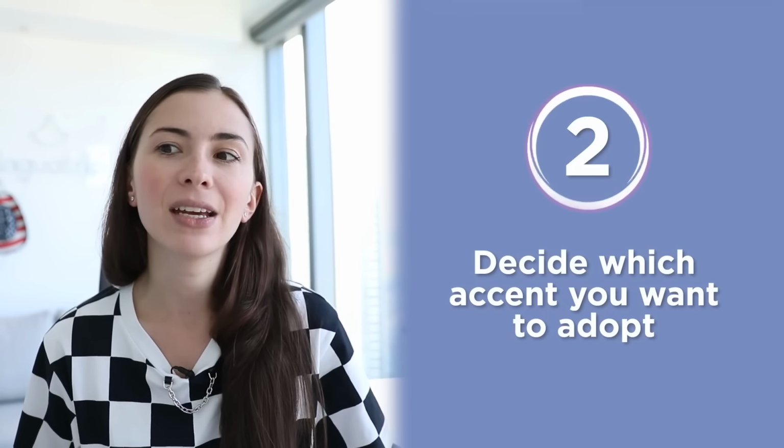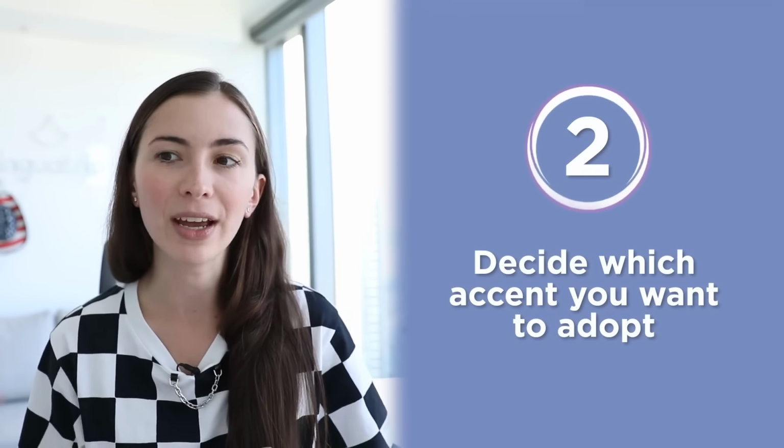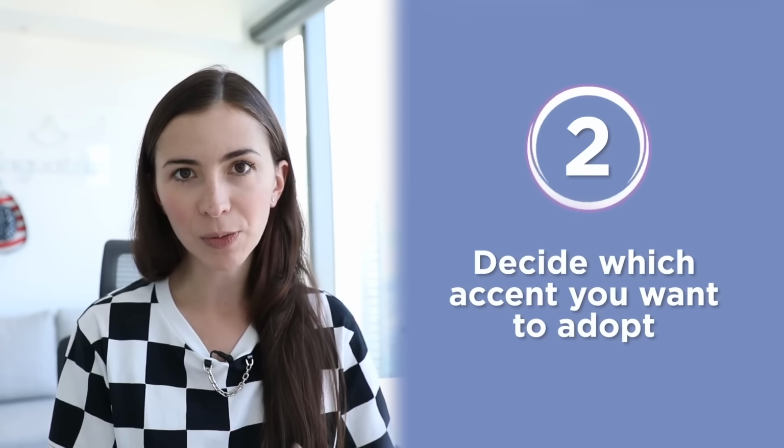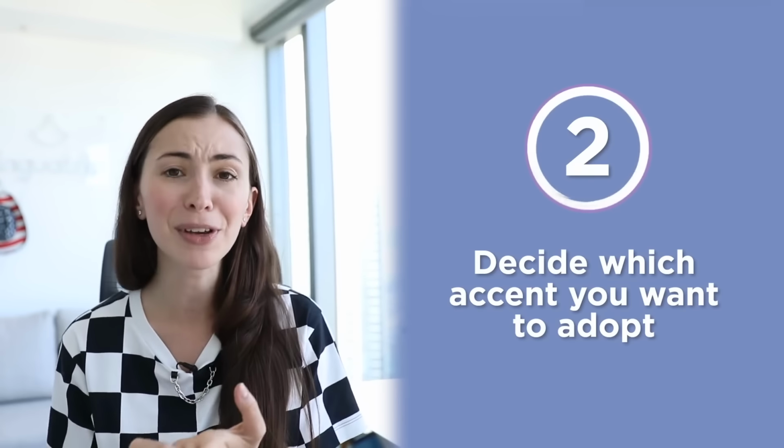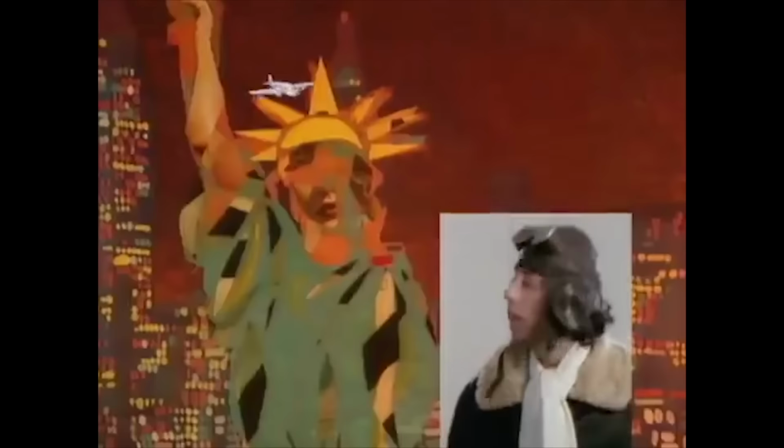And this is my tip number 2. You need to decide which accent you want to adopt. Because you can speak British English, you can speak Canadian English, you can speak Australian English, you can speak American English. And there is nothing wrong with either of those accents. It's just you need to be consistent.